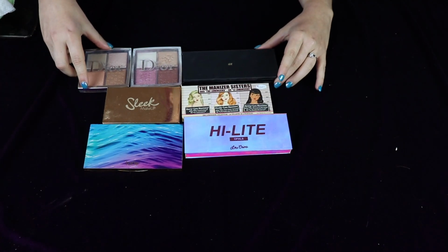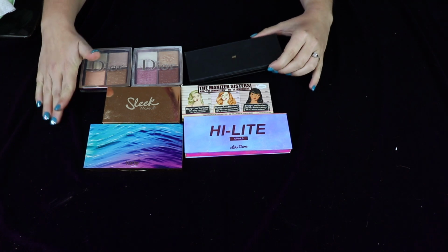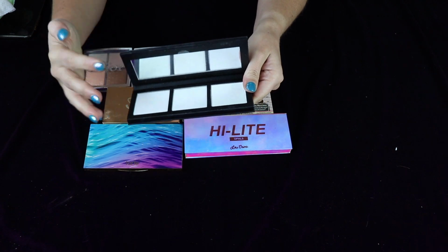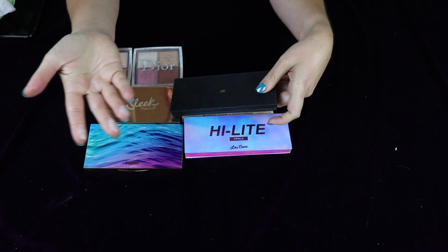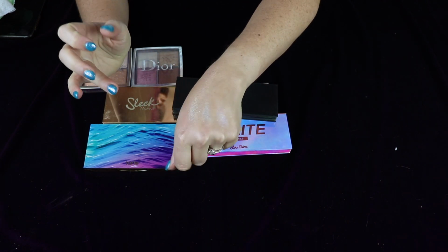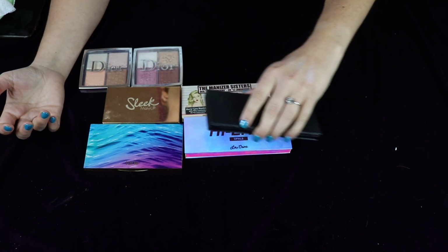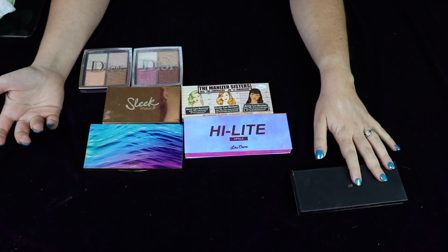Alright, so these are my highlighting palettes all put together. So let's start on the bottom here. My least favorite highlighting palette is this one from H&M. I think this is crap. I mean, I've tried it a few times and it's just very lackluster. It would be great to use as inner corner shades, but it's just very powdery and not very intense and pigmented. I just don't like this. I can't get this to work. So that's easily going to be my bottom highlighter palette in my collection.